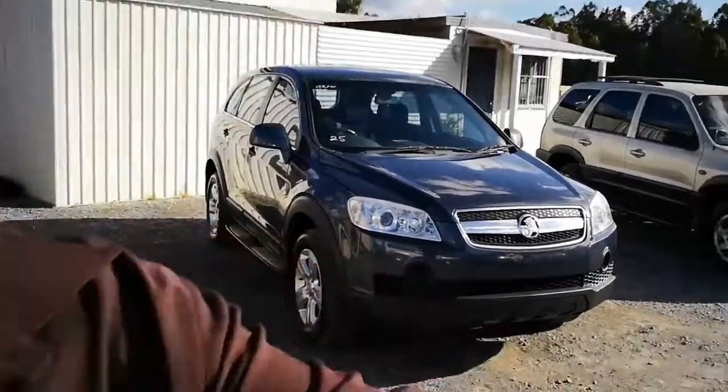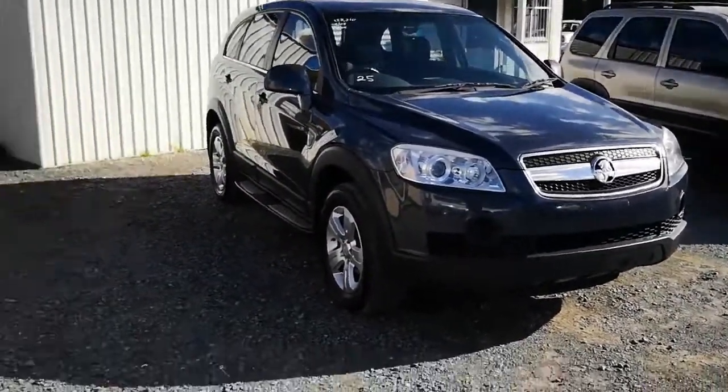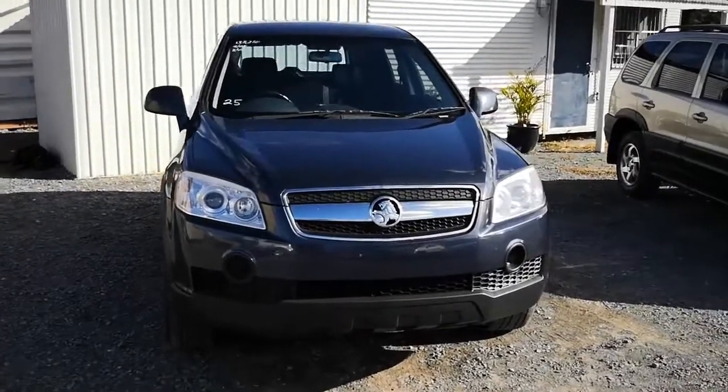That's a whole bunch of free stuff that comes with it, and it's already priced competitively. So it's priced amongst those that don't have that stuff. But I do it like that because I don't have any troubles with the cars when we prepare them properly.